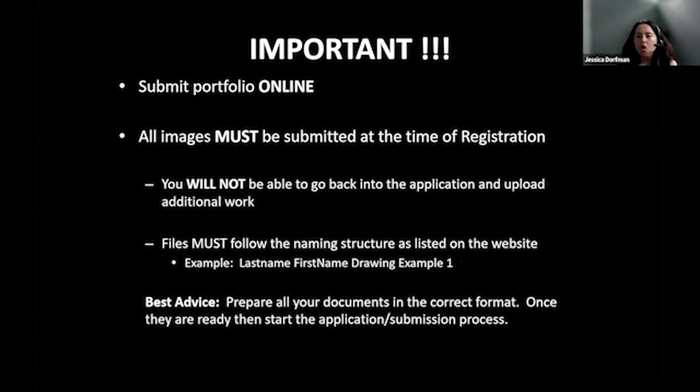All of your images do have to be submitted at the time that you are opening up that application. So what we really strongly recommend is to go ahead and take a look at the section, "How should I prepare my portfolio," something like that. It gives you the information for how you need to label all of your files. You want to make sure you're organized, you have everything ready to go before you click the button to go ahead and submit. You only have one opportunity.